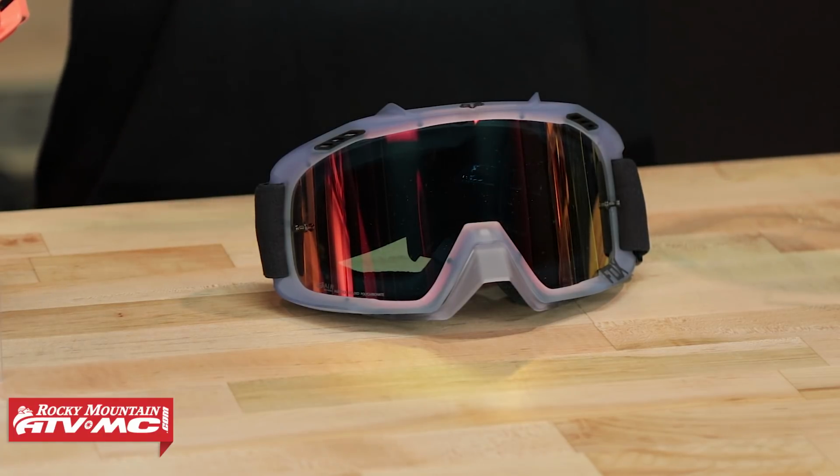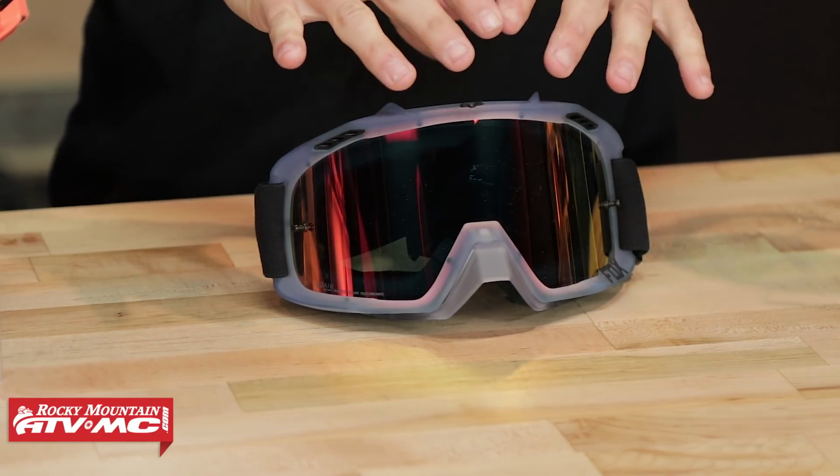If you're not familiar with what that is, it means that when you put the goggle or the lens into the goggle frame, it's already curved. And that's important because it gives you an optically correct view. So when you look through this, it's not going to distort any images.